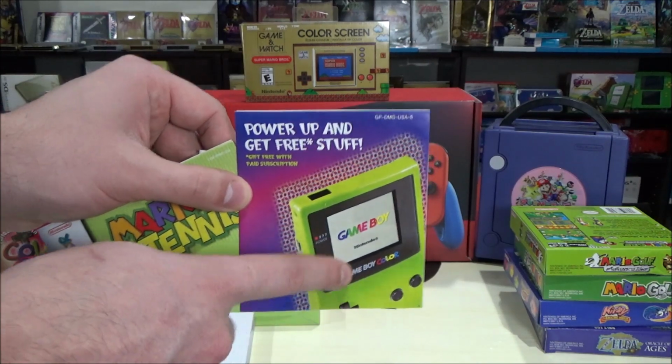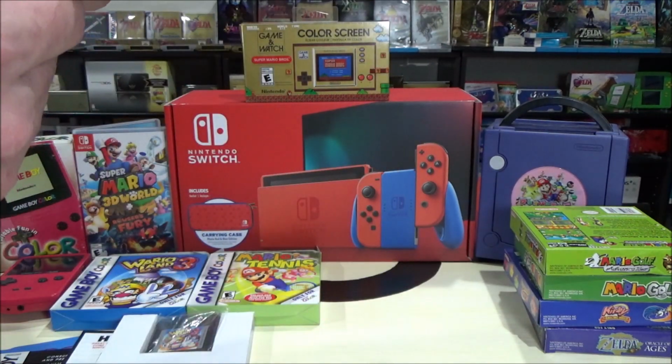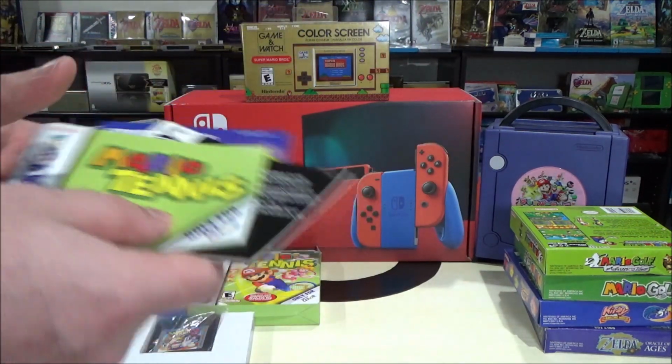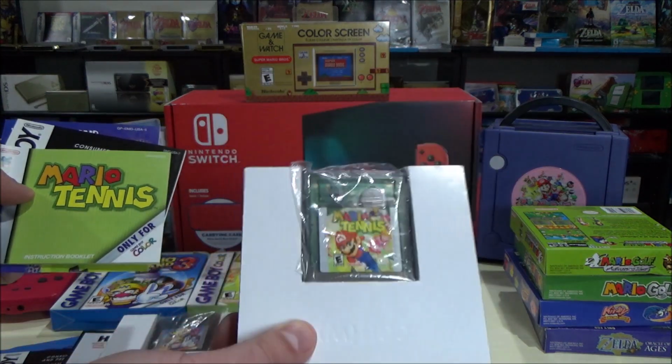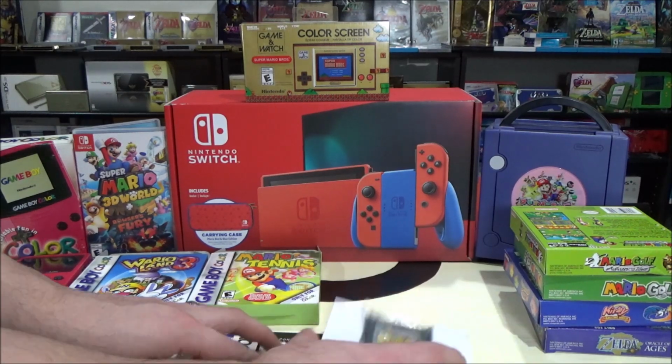I really would love to have this variation of the Game Boy Color, by the way. That's like the extreme green one, or is that just Kiwi? I think that one's just Kiwi. But there is an extreme green variation out there that matches the controller for the N64. And then the game itself in the baggie. Like I said, I already have the game. It's just really cool to get everything with it.